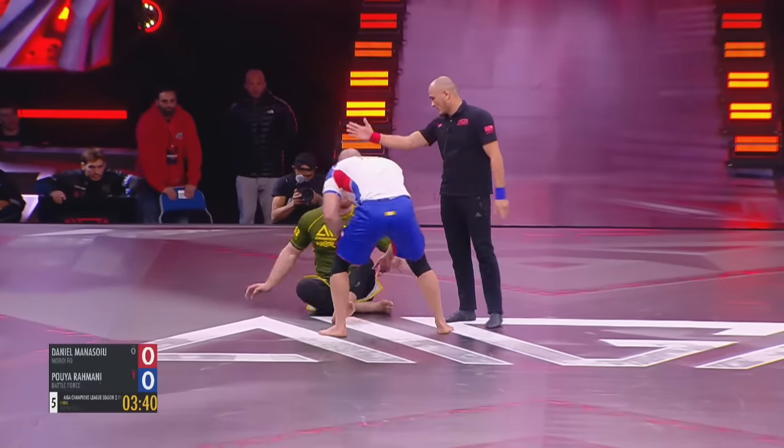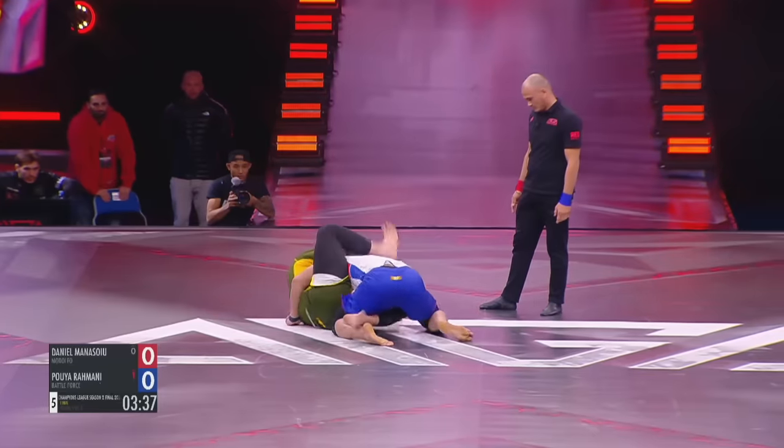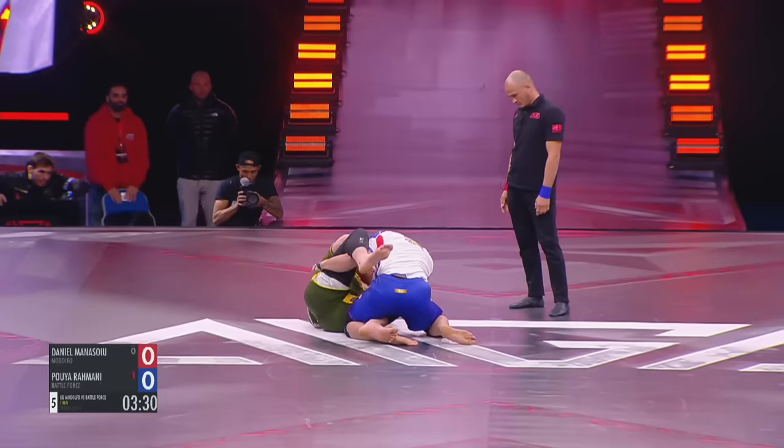Oh. Rahmani really not impressed by Manasoiu's foot sweep attempt right there. Kind of like, bro, you want to kick me? That's going to be an issue.